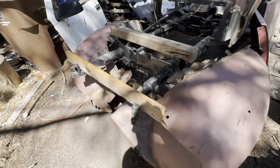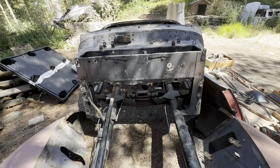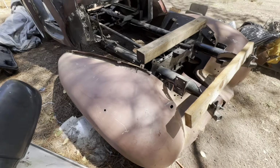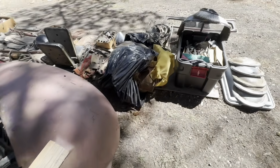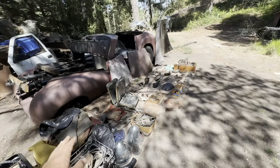You guys, if you want it, you can have it. If you don't, you could leave it. I don't know, but I don't have any use for it either. So this is here. It's solid, actually. No rust, no nothing. If you want to make another car out of it, I don't see why not. It doesn't have a title though.